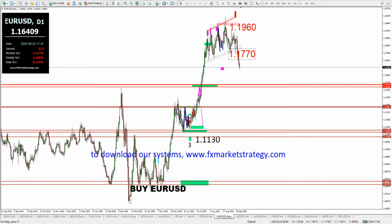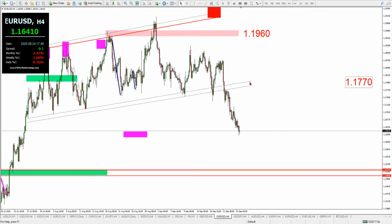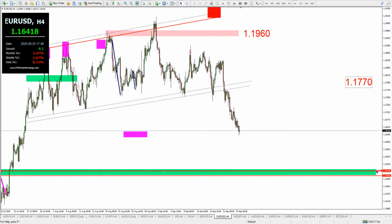So guys, when I said from here, I said this is gonna come down and gonna come down fast, and we're not gonna buy here. We're gonna only take every single sell. We made a few videos about this one, so don't buy euro dollar here at all. This is your first support right here, 1.15, and I told you euro dollar is gonna fall sooner or later.